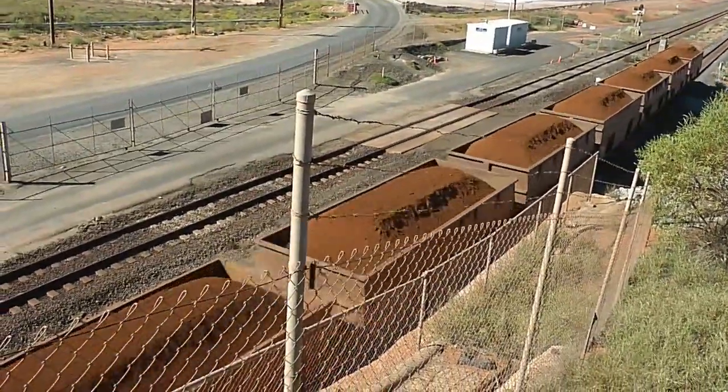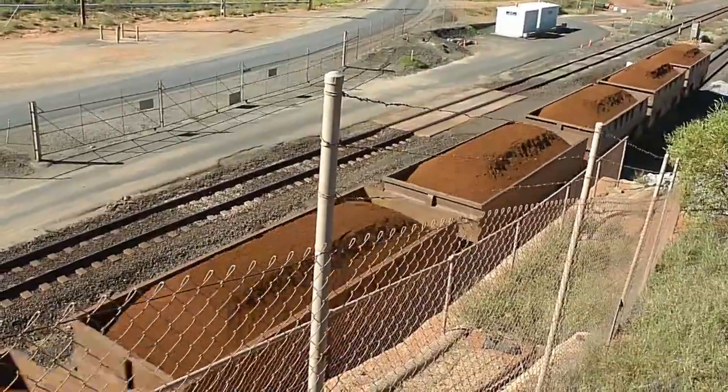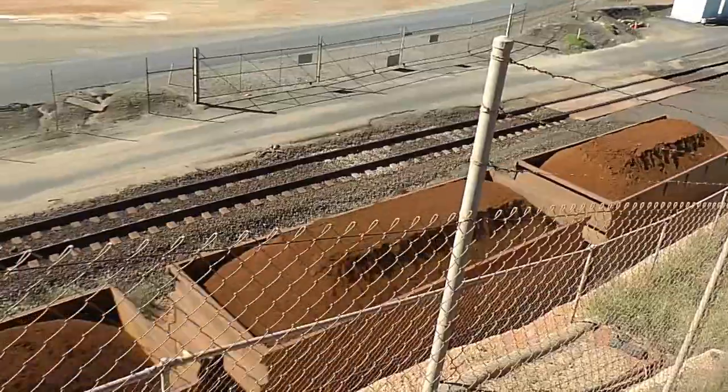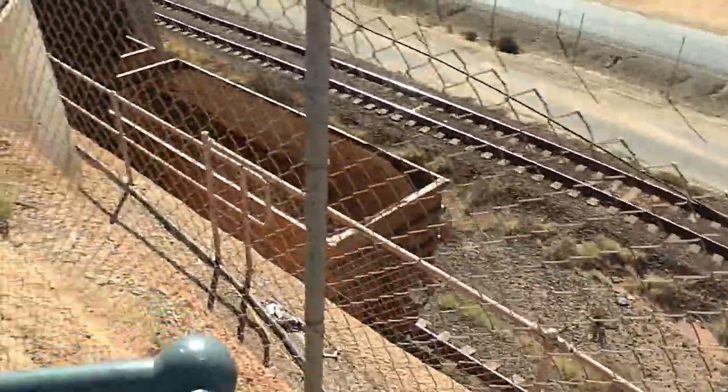So I guess that's half a train. If we get another one of them, and 3 of the big ones, then that'll be another shipload ready to go. Speaking of going, we'd better head off for our BHP tour.